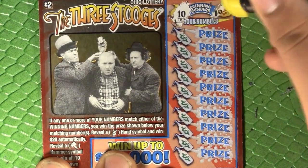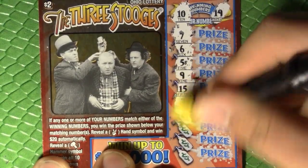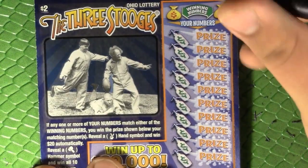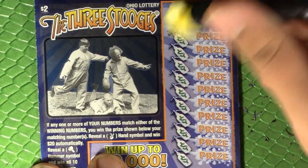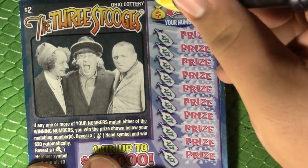8 and 6. Sleep before I go to work. That's not encouraging. 10 and 19. Okay, this is the 80th ticket in the pack. 6 and 16. So you figure with 20 tickets to go, overall odds 1 in 4, so we're thinking maybe 4 or 5 more winners.